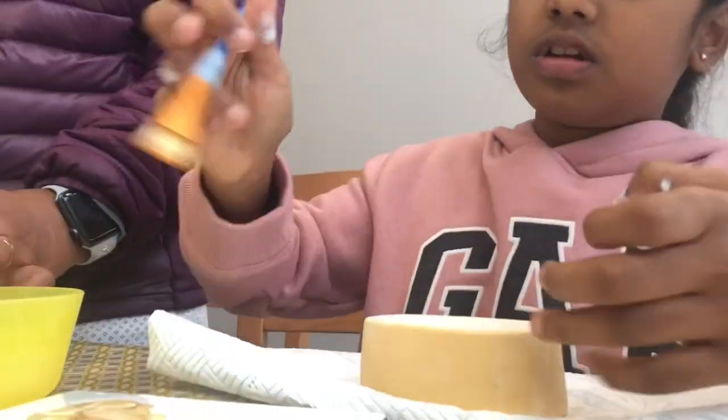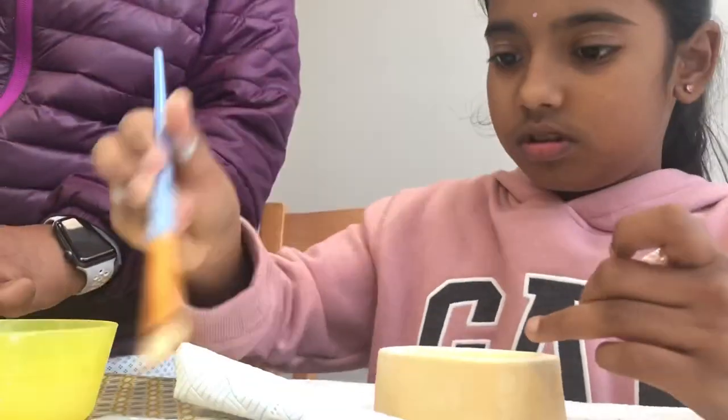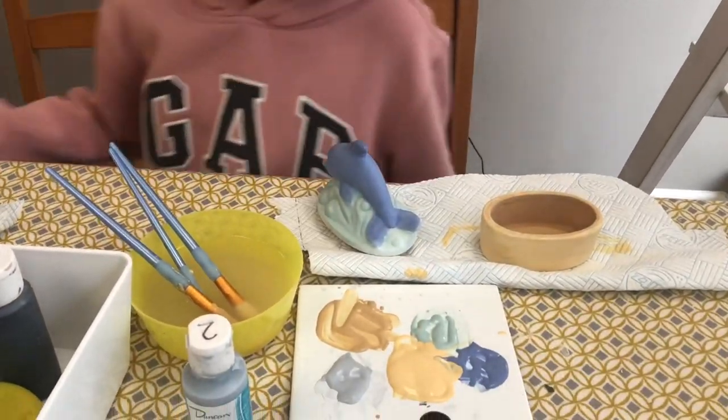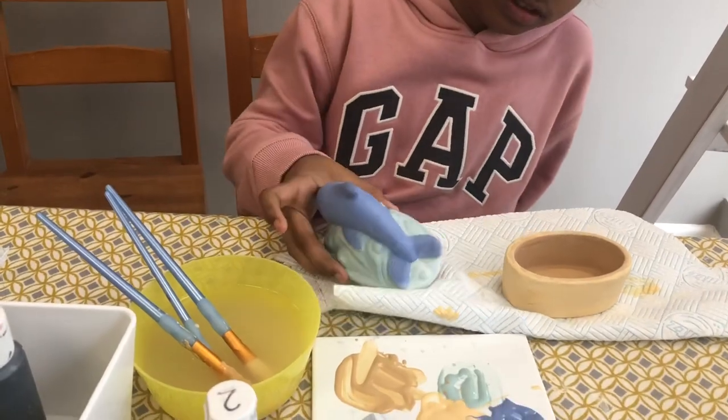This painting will take 1 week to get dried, so we will come here next week to collect it. I am really excited and eagerly waiting to see how it's going to be.